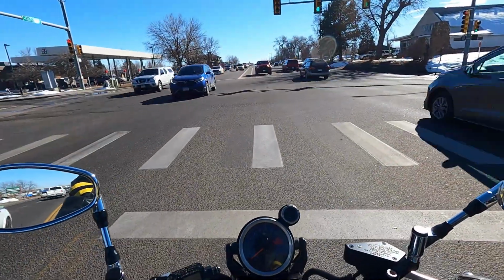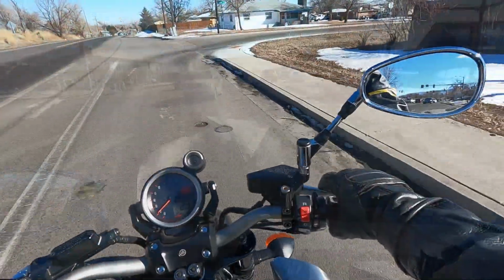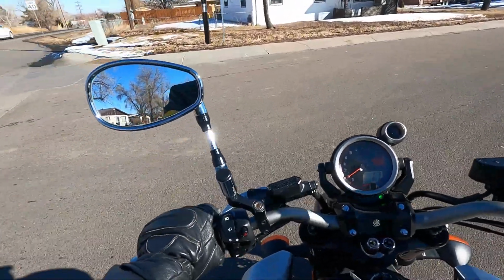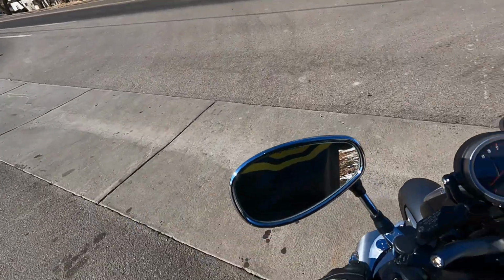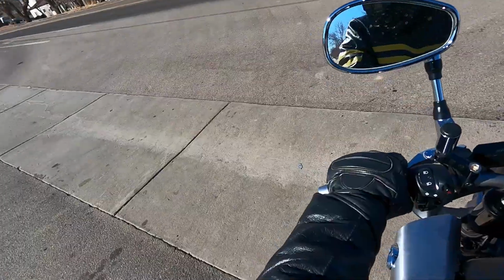I'm on my tiptoes though, and I'm 5 foot 10 inches. It's not that the bike is tall, because it really isn't. It's a 30.5 inch seat height. The fact is, it is a wide bike. It has to be, to hold all that 700 pounds of muscle and power.